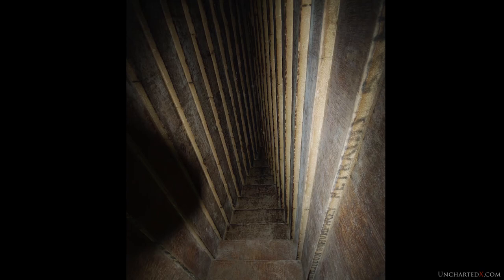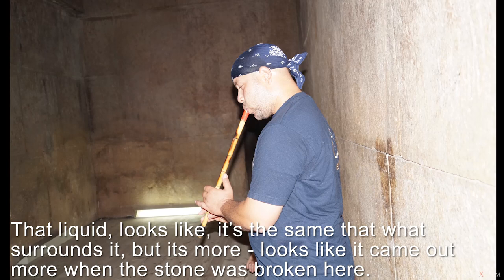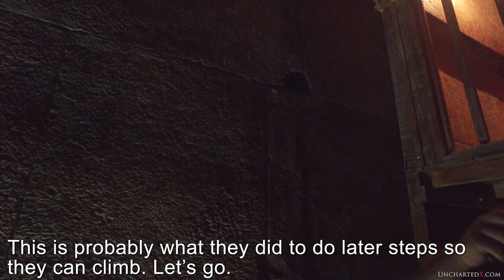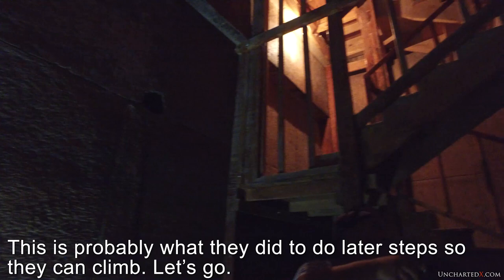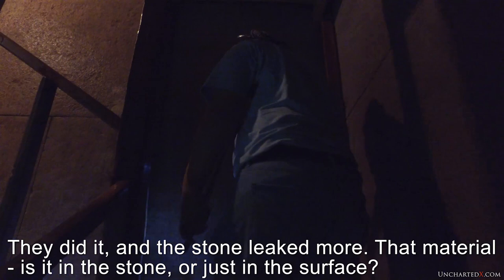That liquid looks the same as what's around it, but it's more. It looks like it came out more when the stone was broken here. This is probably what they did later, steps so they can climb. That must have been to put something in. When they dug it, it's as if the stone leaked more of that material. Is it in the stone? Is it just on the surface?